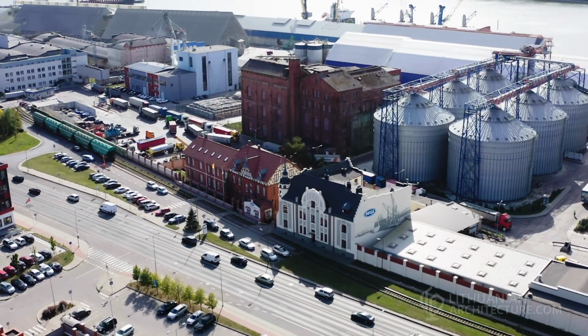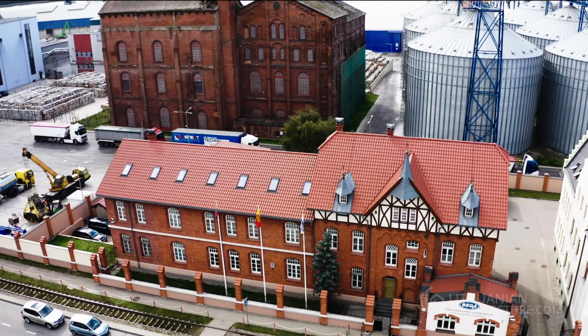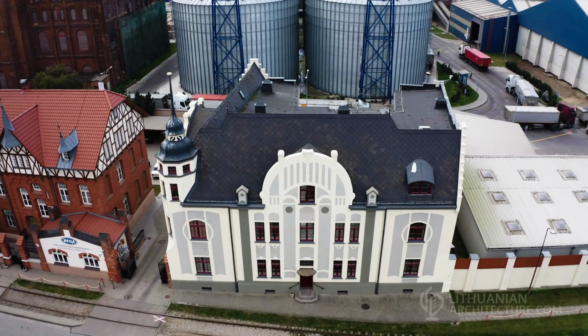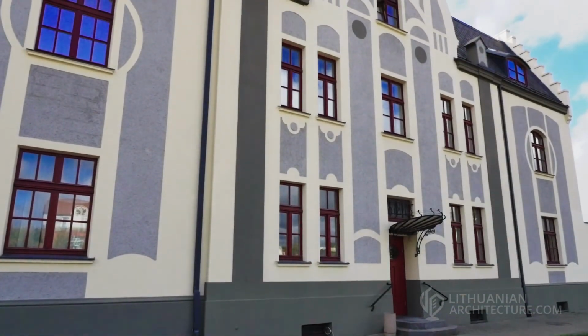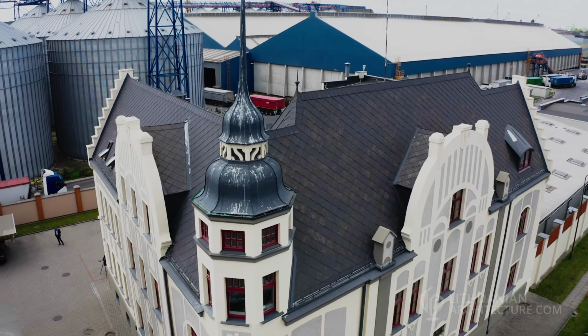Klaipėda Pulp and Paper Mill, one of the largest factories in the city, was built in the early 20th century in the southern part of Klaipėda, which was developed little at the time. The second administration building is an excellent example of the Jugendstil fashion of the time. It is decorated with rounded gables, featuring protrusions, which as if extend the geometric patterns of the facade.